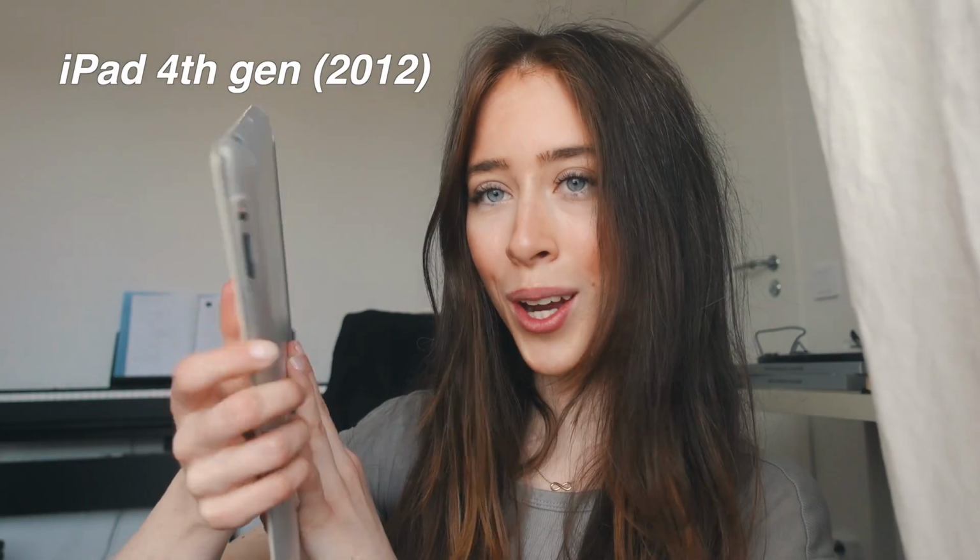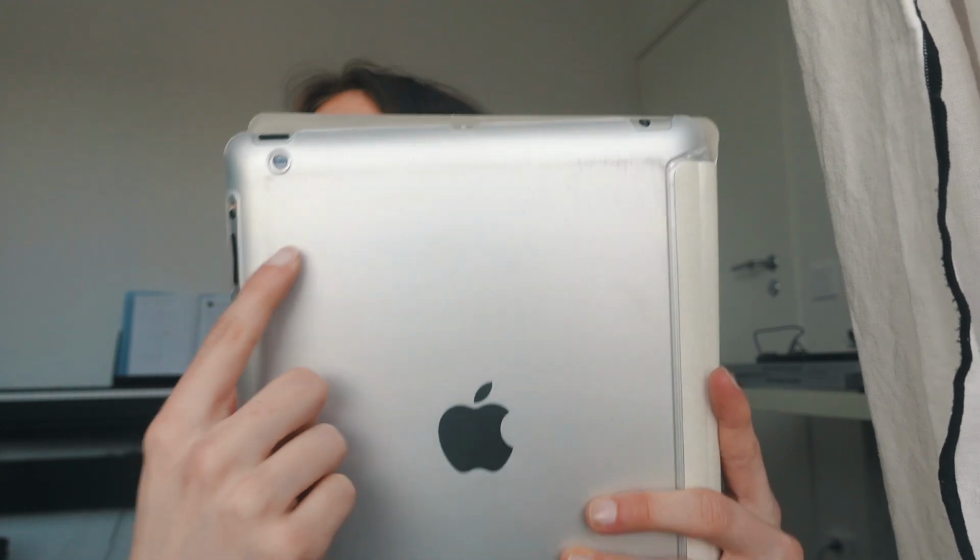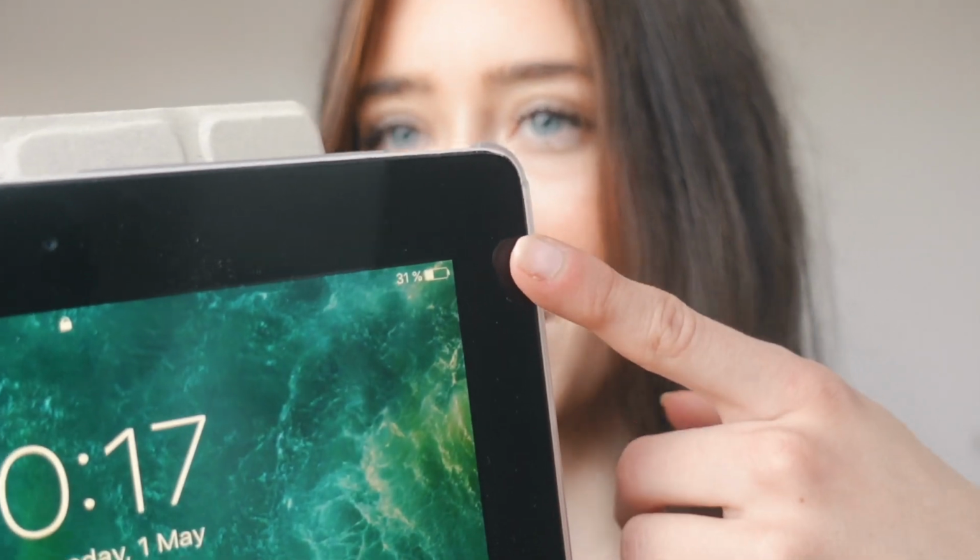So this is the iPad we're talking about. It is very scratched and really heavy. I wish you could feel it. It is so heavy. But honestly, other than that, it kind of just looks like today's iPads, just not as modern. But what's really weird is I charged it all night. It's only at 31%. So obviously it's not working. I don't know what it is about the battery.